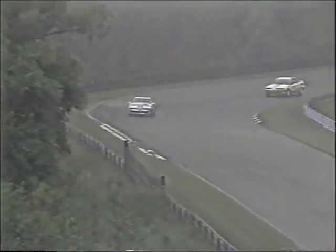The number 48 of Doug Peterson has taken over his teammate, Parker Johnstone, and I've got to believe it's because that windshield wiper on the third-place car of Johnstone is not working, David. No, it's going to be very, very bad for him. Pepe Pombo has taken back third place. Now Parker Johnstone drops to fourth. He cannot see well out of that Acura, and he is paying the price.